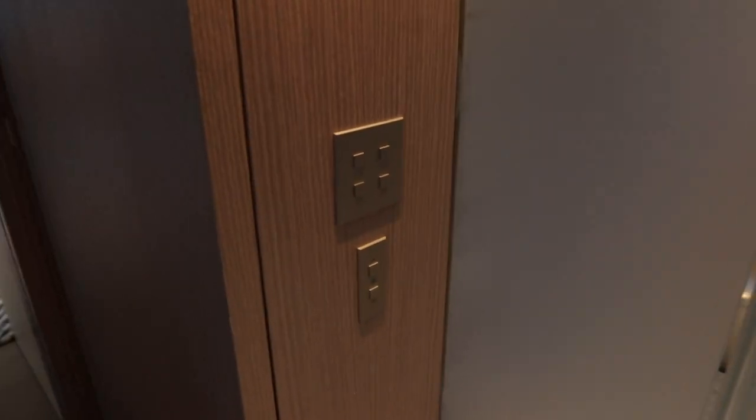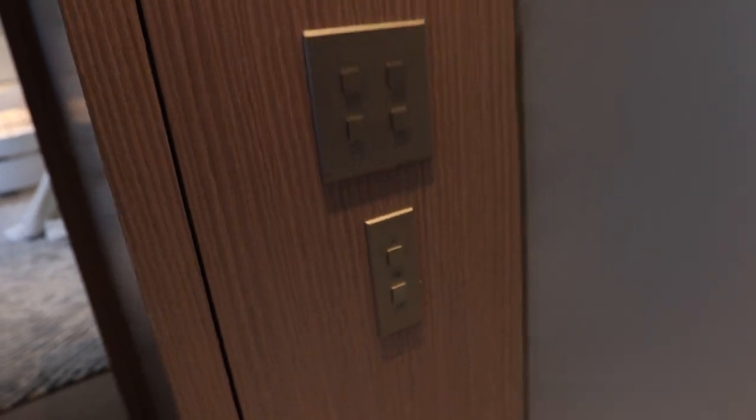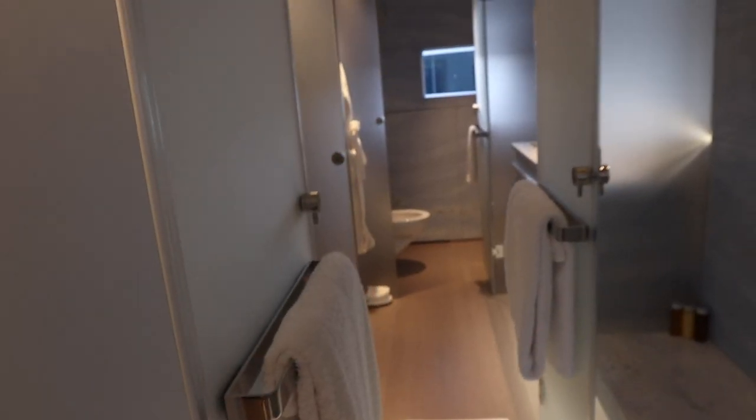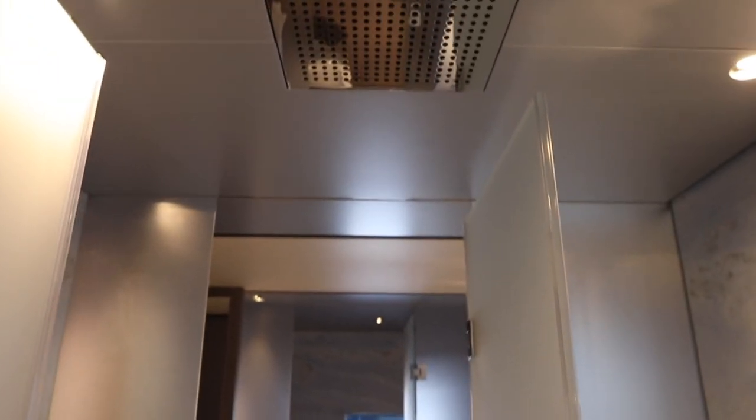More with the switches. I like these switches, never seen these before. Because you need mood switches, right, in your bathroom. So let's have a look. We got one. There's a rainforest shower head as well, which I love. These are amazing.